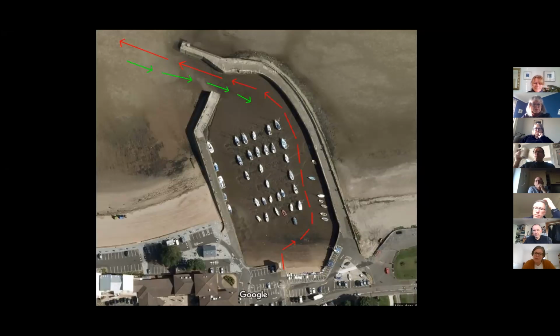George, can I just ask, have you ever had a training session for new coxes about the harbour in the boat? Because I think that's the part that makes me the most nervous about coxing, is controlling the boat while you're in the harbour.